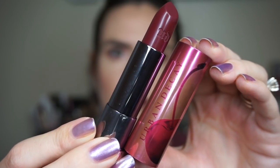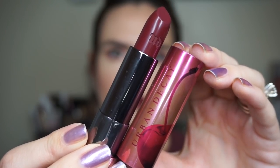I love this special packaging on the Vice lipsticks. I think this is so cute. I love the way it matches with the other pieces in this Naked Cherry collection, but I have one major gripe with this packaging. I don't know if it's just me, but all 3 of my lipsticks are super freaking hard to open. After I opened them up a few times, it got a little bit easier, but legitimately the first time that I opened these, I'm not exaggerating.